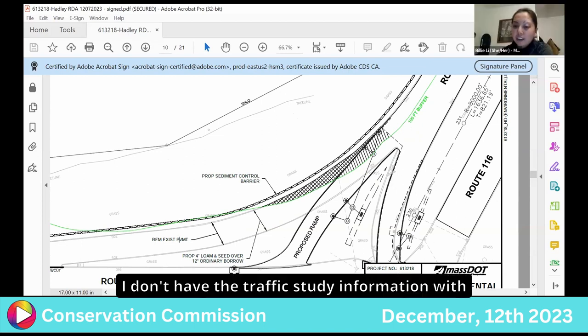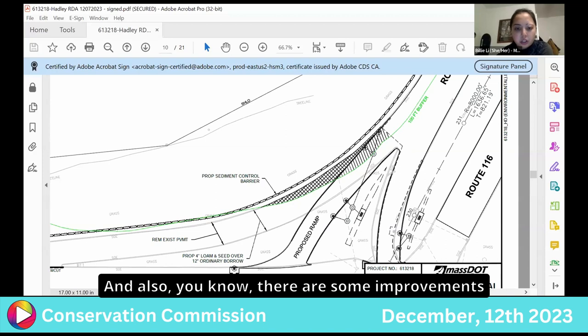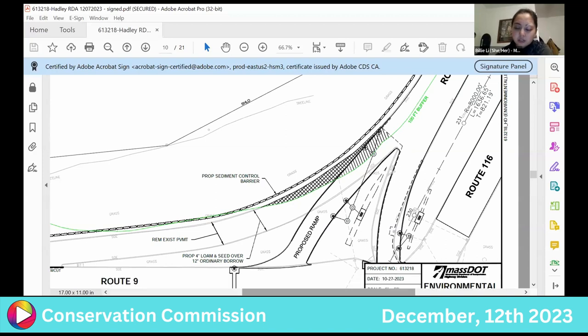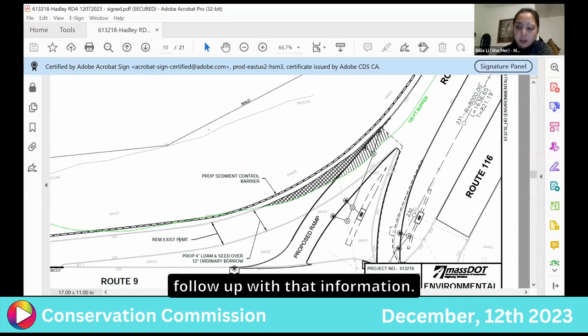I don't have the traffic study information with me tonight, but I can say that there was a traffic crash safety study done, and it was identified that a realignment of this intersection would improve the traffic safety of the location. And also, there are some improvements in terms of converting impervious to vegetated cover. Could we see that traffic impact study? I don't have it with me, but if you are interested, I can probably follow up with that information.